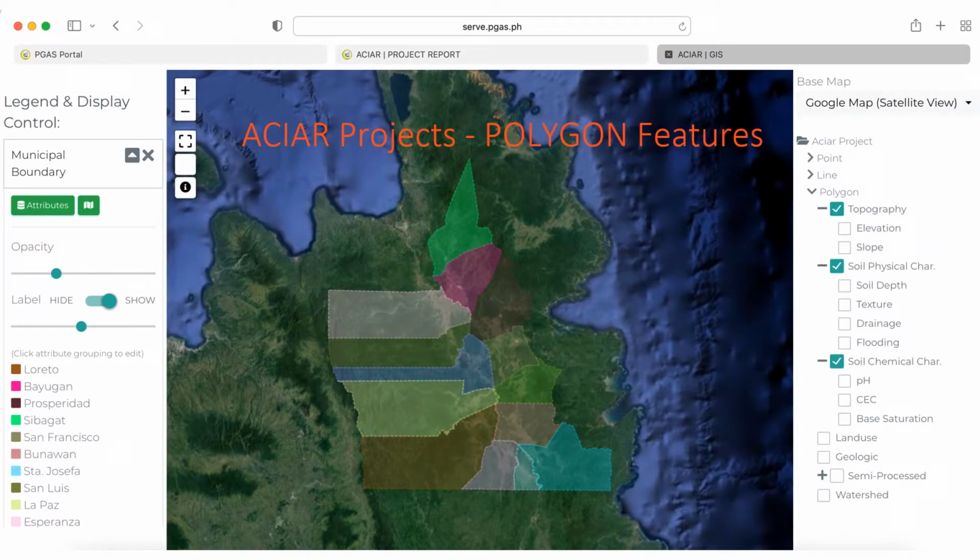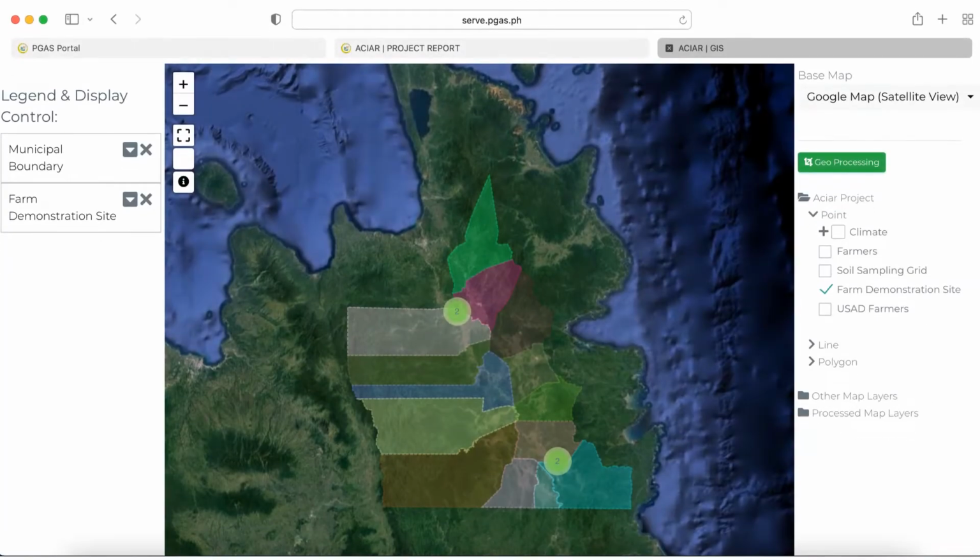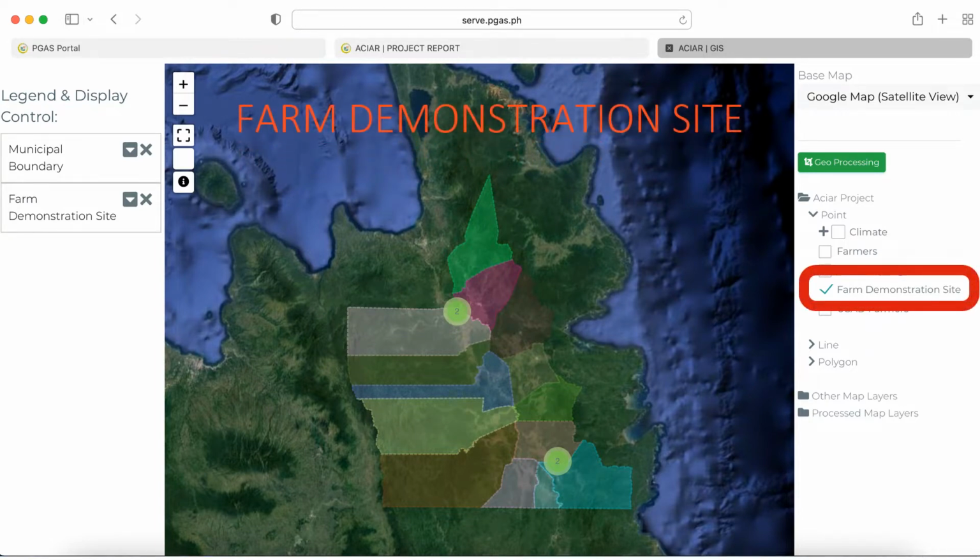Expanding the topography group of layers, it contains elevation and slope. Under soil physical characteristics are soil depth, texture, drainage, and flooding. For the soil chemical characteristics group, layers for pH, CEC, and base saturation can be found. Loading the previously mentioned layers, this view is a sample of the farm demonstration site. On the right side pane is a checked layer name, and on the left side pane is the loaded layer name containing other information and operations as you expand it.